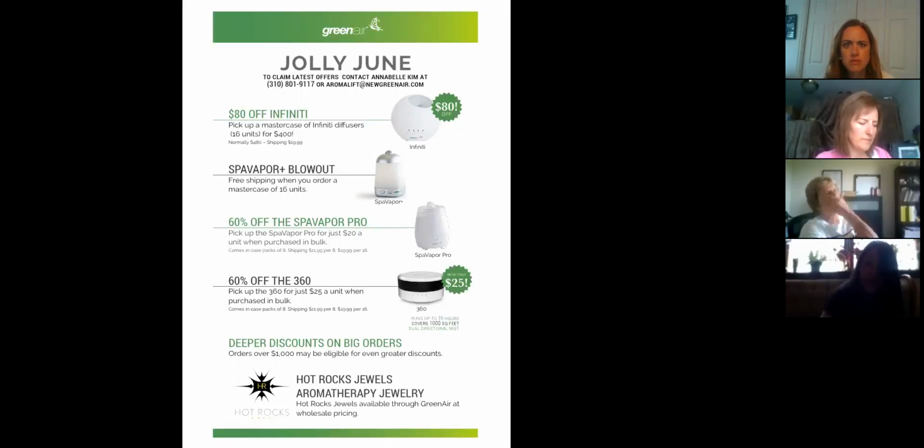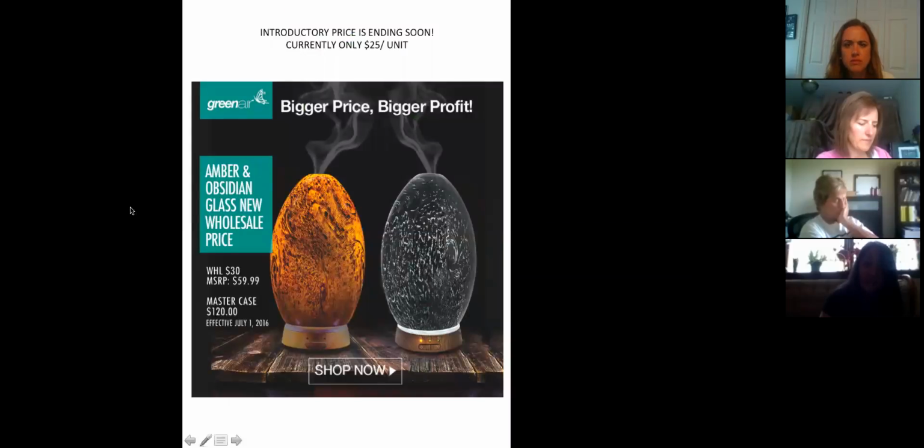Then I also wanted to just make the announcement here, guys, that the introductory pricing on these Amber Obsidian is coming to a close. This by a mile is our most popular unit when it comes to the hostess gift categories. So if that's been of interest to you, get yours now. The Amber is already almost out of stock. The Obsidian will definitely follow.